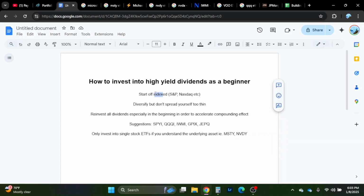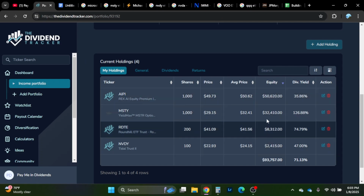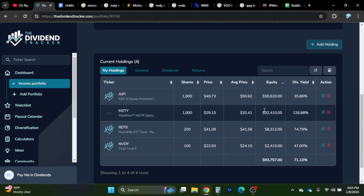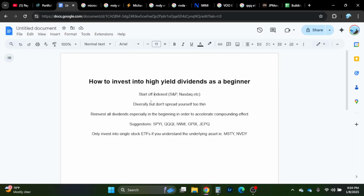So again, let's just do a quick overview. Start off indexed, right? Diversify, but don't spread yourself too thin, right? Make sure that you are concentrating your positions so that you don't have a small amount of equity spread out between 100 companies. You would rather have 5 to 10 companies or 5 to 10 dividend ETFs that are concentrated in equity, so that you're really able to generate those nice monthly paychecks for yourself.